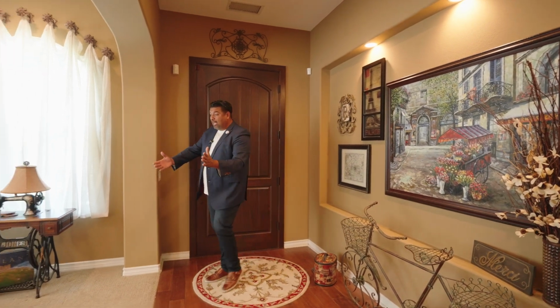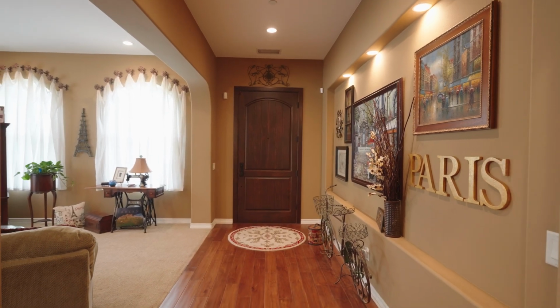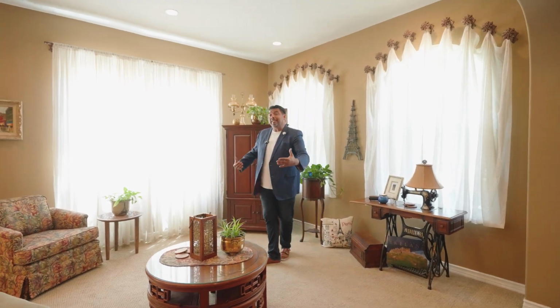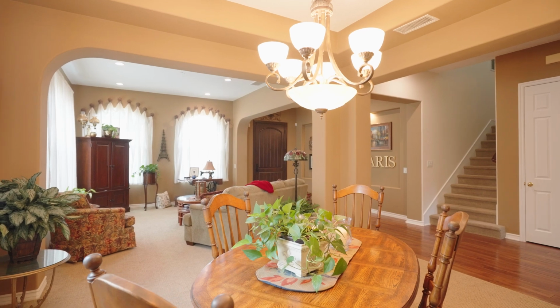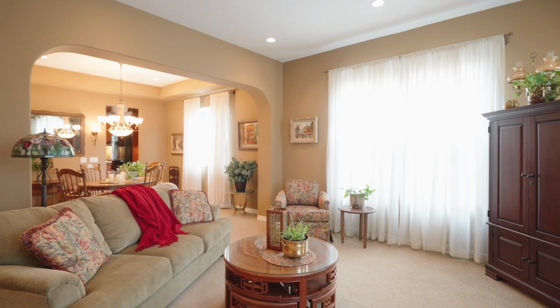And then across from you is your living room space. I just want to point out, right when you walk in, you see the arches from the windows to the actual drywall. It's completely bull-nosed in here. It's a complete separation from the living room area to the dining to the entry. What I love about this space is the natural sunshine that just pours inside, creating this open and warm environment here in your living room space.